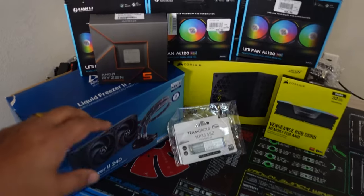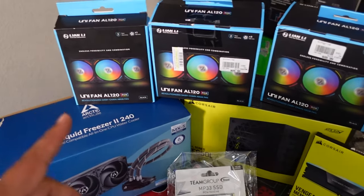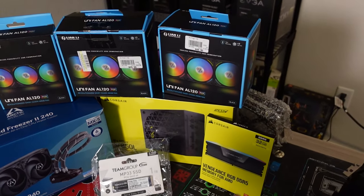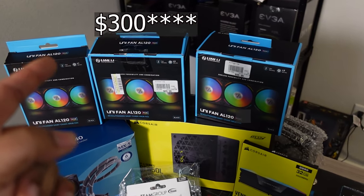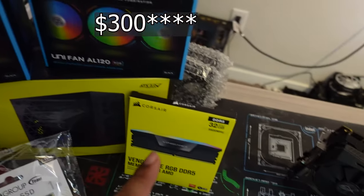So for today's build, we are gonna be using a lot of newer parts, and that's really just because we got really good deals on them. Now, we've got about 9 Lian Li fans that we got for $120. All of these fans together, brand new, about $900, which is insane to say, I know, but that's the price that we got them, about $120.